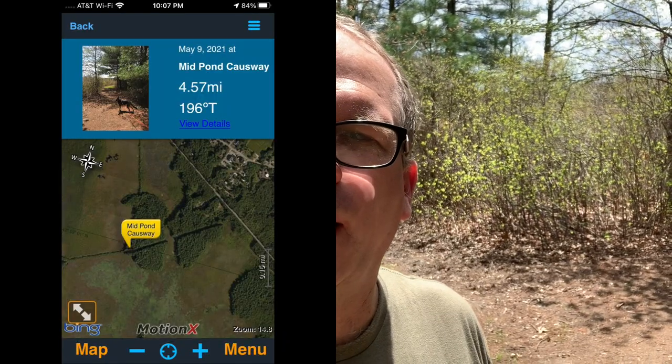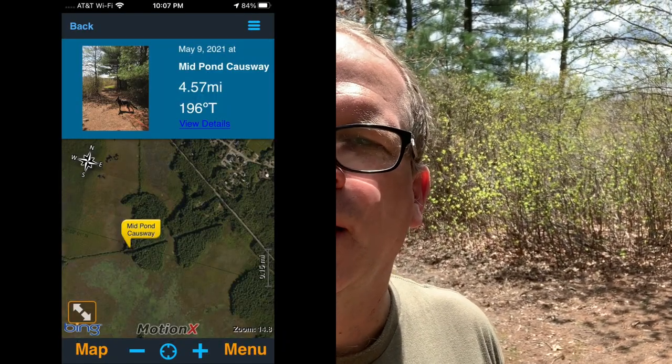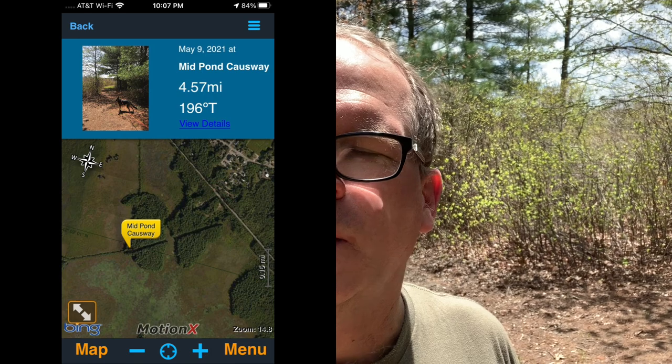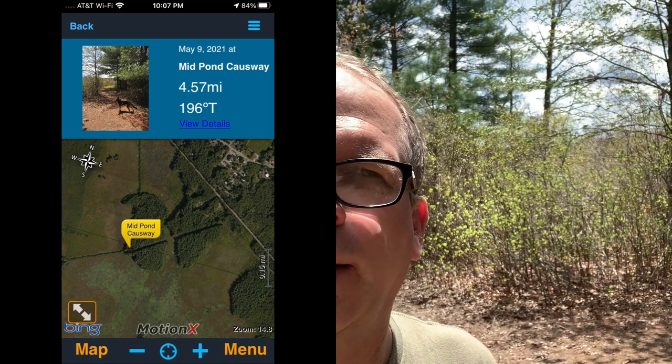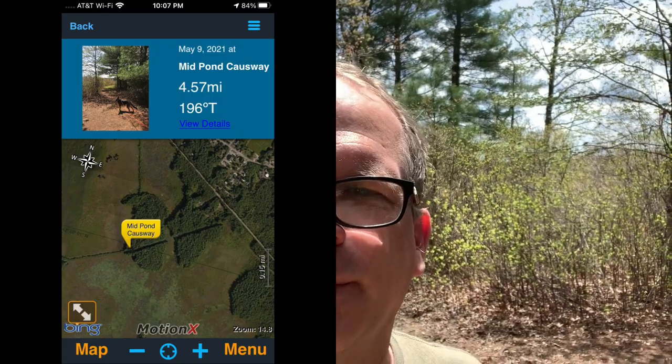I will drop a street view link of the intersection that we're at, as well as a waypoint. We'll put the link over there. All right, see you in a minute.